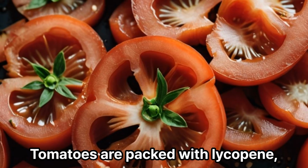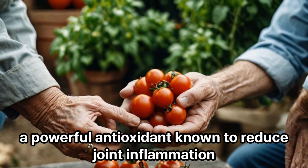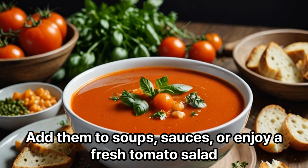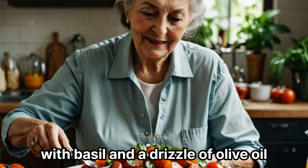Fourth, tomatoes. Tomatoes are packed with lycopene, a powerful antioxidant known to reduce joint inflammation. Cooked tomatoes may offer even more benefits than raw ones. Add them to soups, sauces, or enjoy a fresh tomato salad with basil and a drizzle of olive oil.